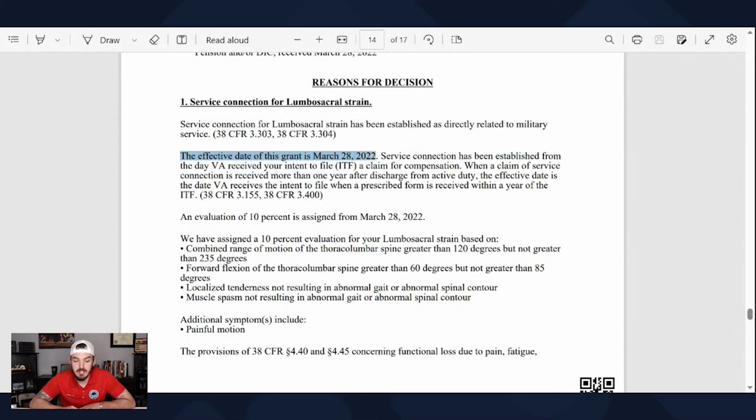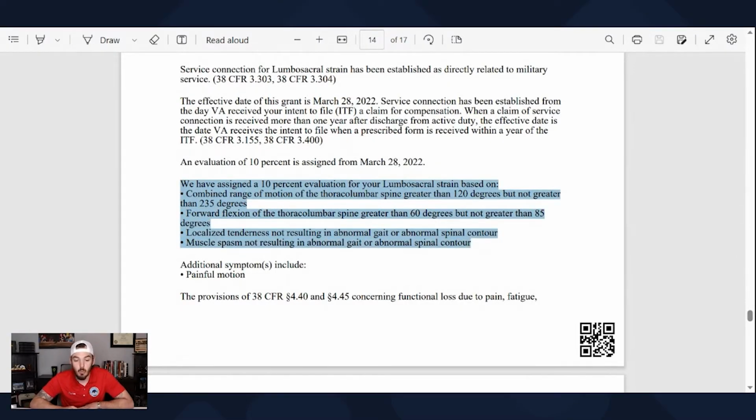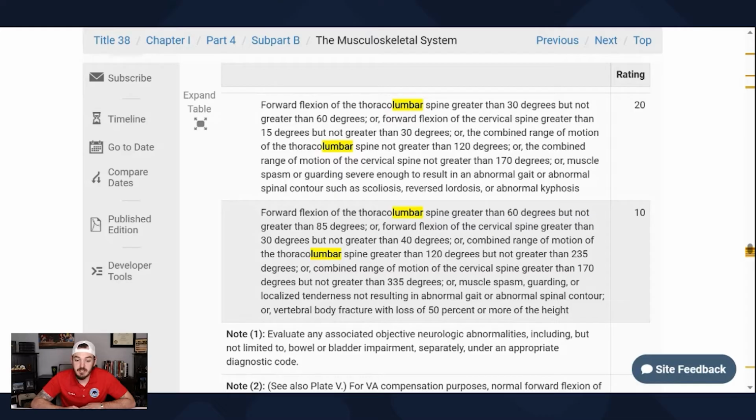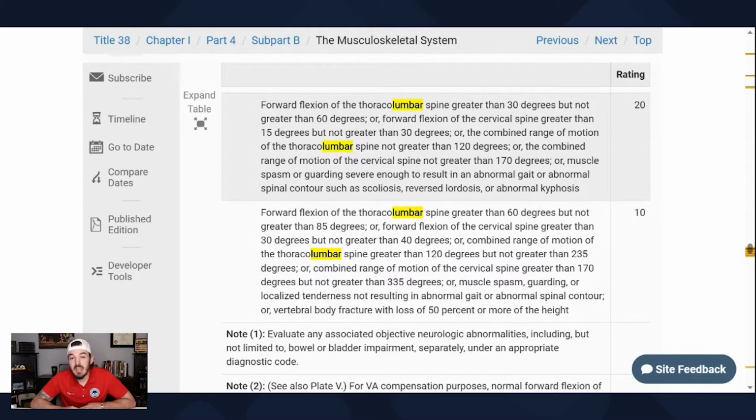You see the effective date here and service connection for the intent to file date. It has some more information talking about more than 1 year after discharge of active duty. And here we have an evaluation of 10% with the effective date. And what I like about decision letters is the VA tells you in plain language, here is why we rated you at 10%. The language that you're going to see in your decision letter is going to be language from the 38 CFR. So spine greater than 120, but not greater than 235 degrees. The VA is going to reference everything they do as per the 38 CFR.